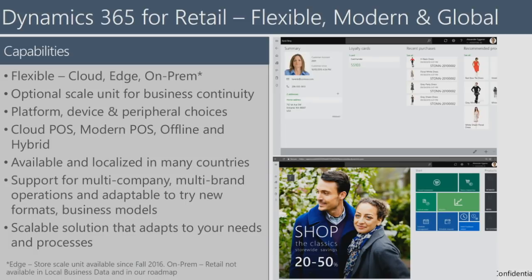Available and localized in many companies. I've got a slide right after this that'll show you the details on that. Multi-company, multi-brand operations. We're not just about one piece anymore or one product. Everyone's growing not only organically but through acquisition. How do you help support that? We've got that built in. And it adapts to your needs and your wants.